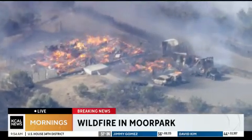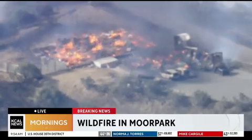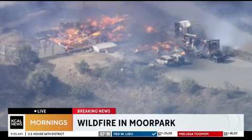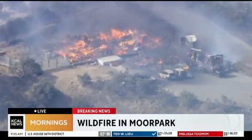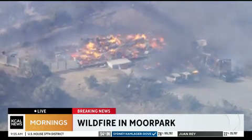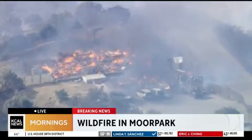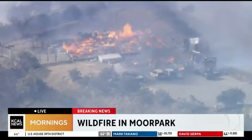There'll be speculation, I'm sure, as to how this may have started. People need to be very vigilant on their properties. The power company is going to be looking at power lines to make sure that we don't spark any additional fires. As we've been talking about, this isn't the only fire. There's also a fire in Malibu that is burning right now. It seems to be a smaller fire, but it is burning close to homes and on the south side of PCH. But the pictures you're looking at right now are from Moore Park.